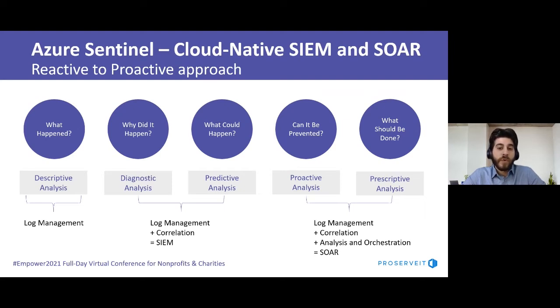Then we jump into the proactive analysis, which answers the question, can it be prevented? Now, can a threat be avoided before it happens? And in order to do that, it's imperative to locate and correct any potential vulnerability before they can be exploited by cyber criminals. And finally, the prescriptive analysis, which answers the question, what should be done? This is the set of recommended actions as a result of a diagnosis or a prediction. So with all those in place, this can help us understand how Azure Sentinel can answer all of the questions by having a proactive approach to security in the organization.